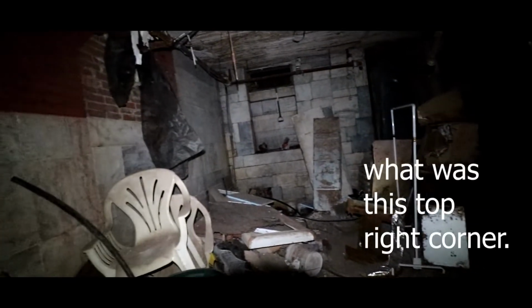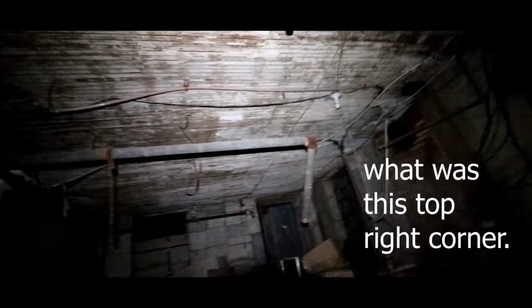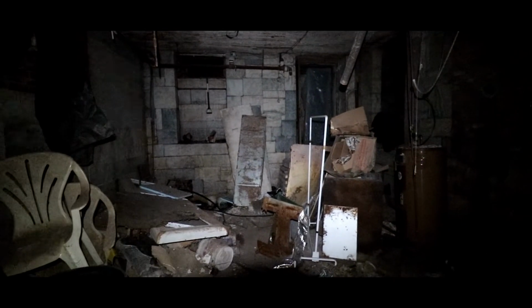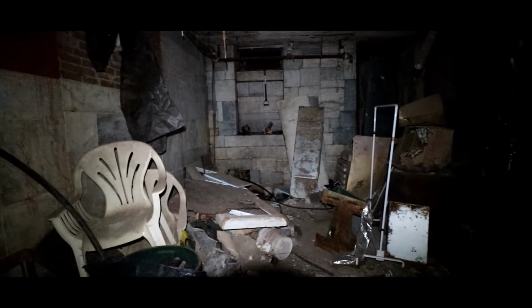The original kitchen. That's what they told us on the tour. This is the original kitchen, and it was in the basement because it was cool down here. You can still see all the marble on the wall. Look at that. Look at how thick that marble is. See, look at that. Wow.